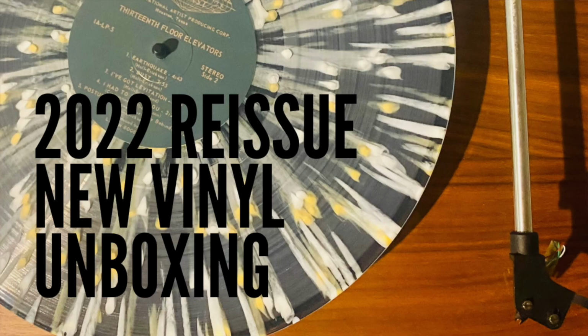I just got back from a work trip to Florida, and when I returned, this was sitting on my porch. It is the 2022 pressing of the 13th Floor Elevators album, Easter Everywhere. Now, this originally came out in 1967. It was their follow-up to the groundbreaking The Psychedelic Sounds of the 13th Floor Elevators. While that album is the one that is most known by that band for kind of introducing the world to psychedelic rock, Easter Everywhere is still very much within that time frame, having been released just 1 year later.